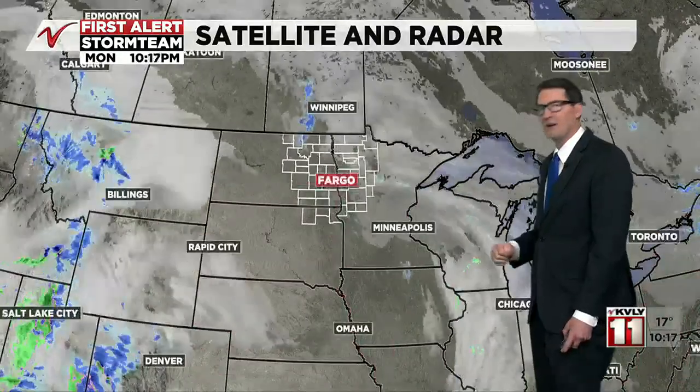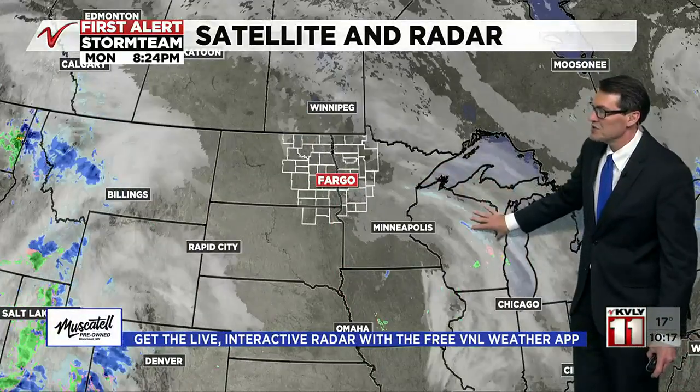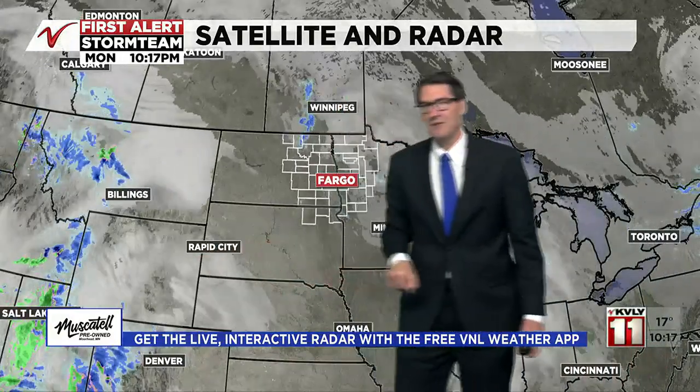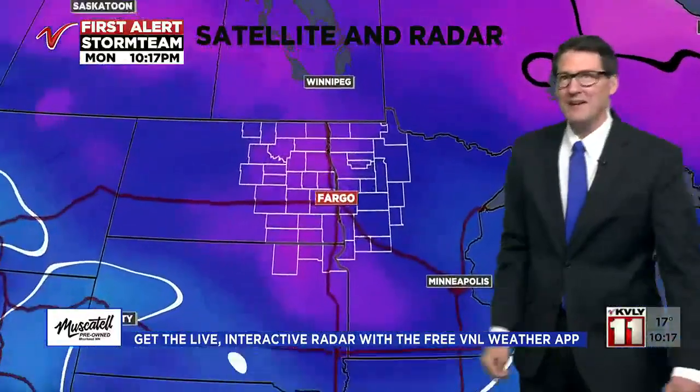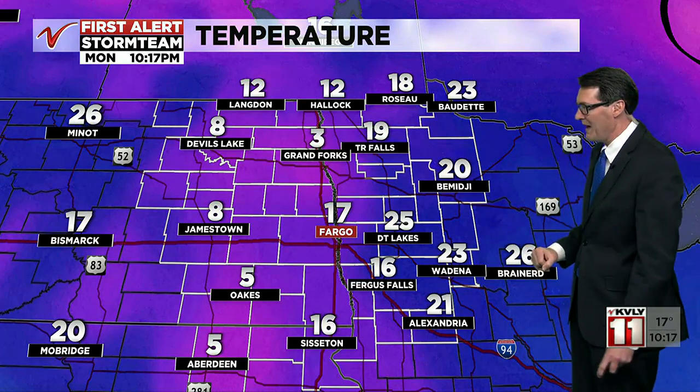So we look at the big picture now. We do have one little weather wiggle working its way out. Those snow showers and flurries really making their way well off to the east, while another one makes its way out of the Rockies of Wyoming into the Black Hills. That's going to bring us the change we need to get out of this molasses and cold, dense air that's trapped here in the valley.